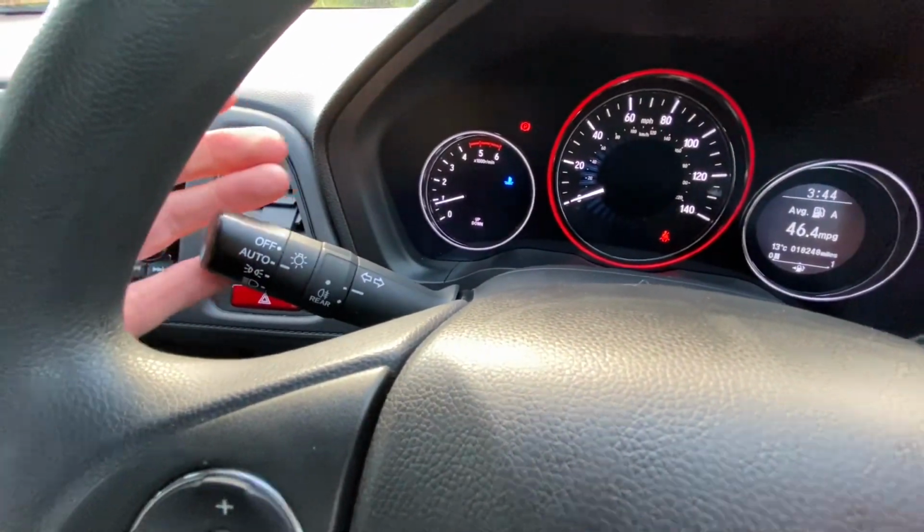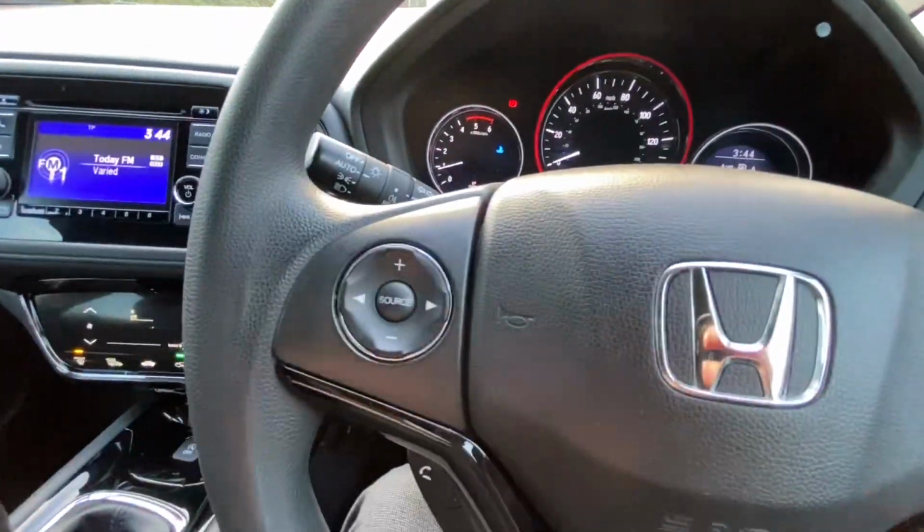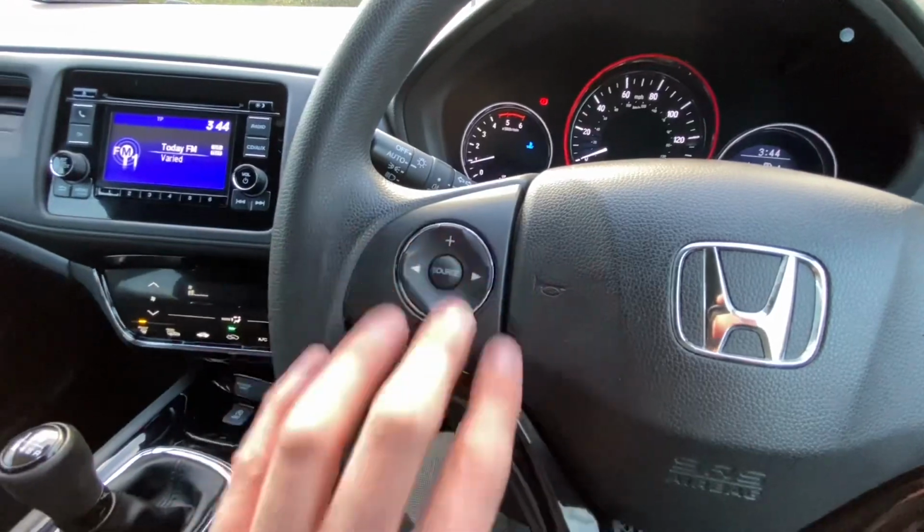Headlights are automated, so they come on themselves at daytime and nighttime. Bluetooth is in through here. Radio, excuse me, hiccup there. There are controls for the radio up through there.